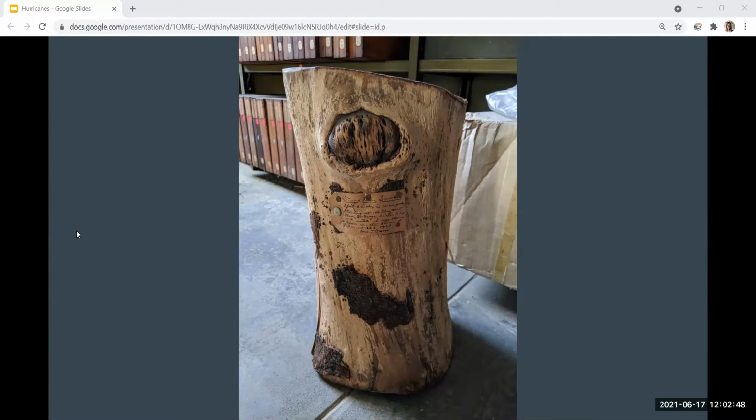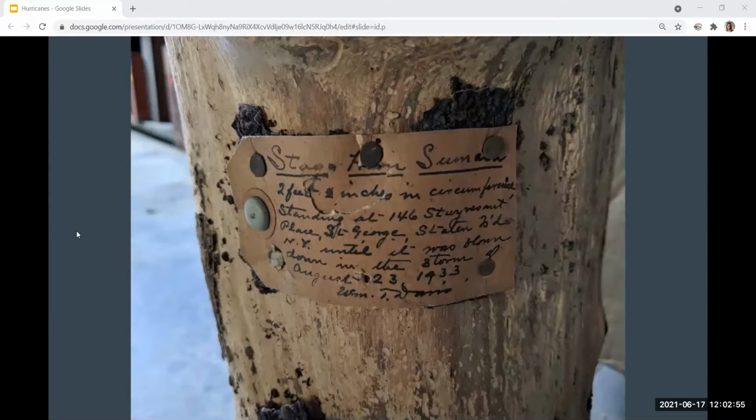And I was like, maybe this weird stump is actually something. And so I read the tag and it says Staghorn sumac, 2 feet 2 inches in circumference, standing at 146 Stuyvesant Place, St. George, Staten Island, New York, until it was blown down in the storm of August 23rd, 1933.